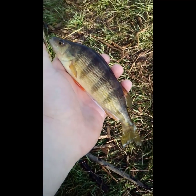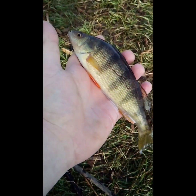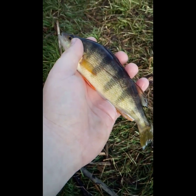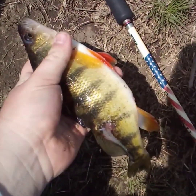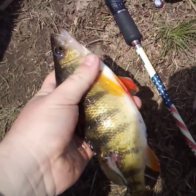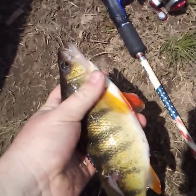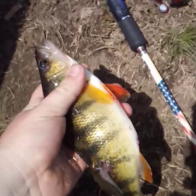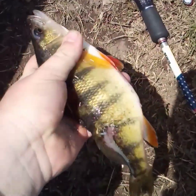Caught my first one on the Mississippi. It's a male. Let's throw this one back, too small to keep. So I finally got one, and it's now 2 o'clock. The last fish I caught was around 8 o'clock in the morning. It's very, very slow, but they are spawning.